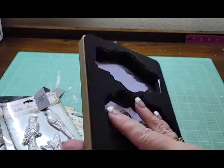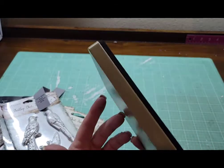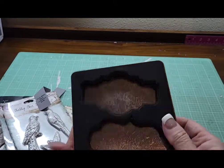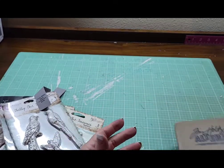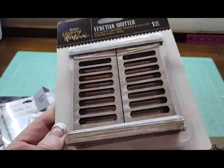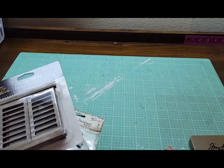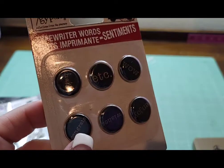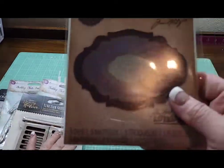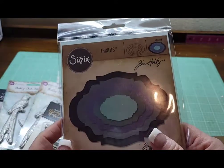I got this Tim Holtz. Now, I'm going to be honest with you. I don't even know how to use this kind of dye. I really don't. So I'm going to have to look it up. Look at these shutters. Oh my God, they're so cute. I got these. I know how to use these dies. Totally know how to use these.